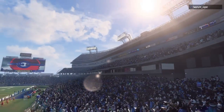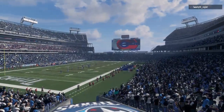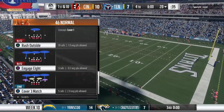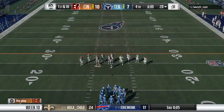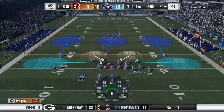Back now in Nashville. It's been a very hotly contested game to this point. Just a field goal separating these two teams as we get set for the 4th quarter. Some good games going on in the early window. This might be the best of the bunch.